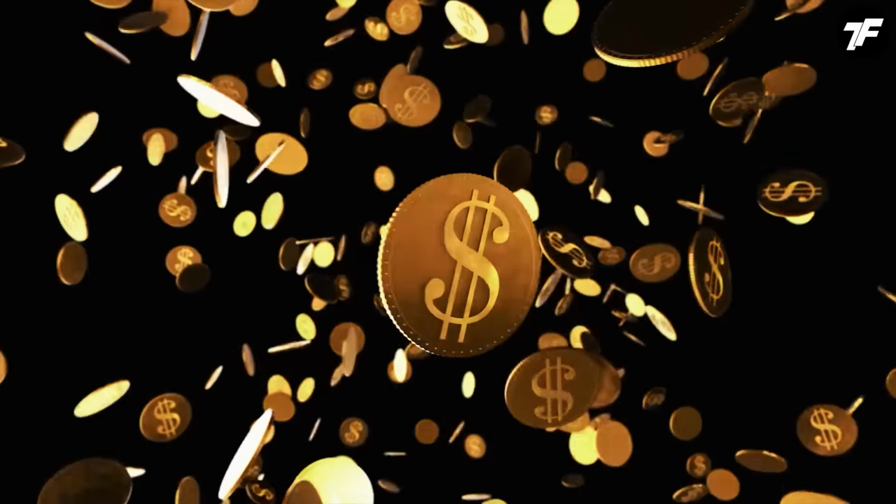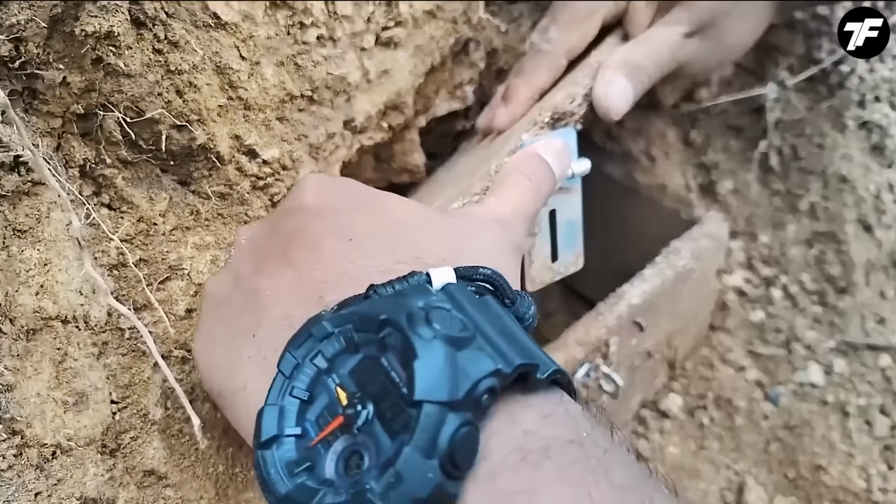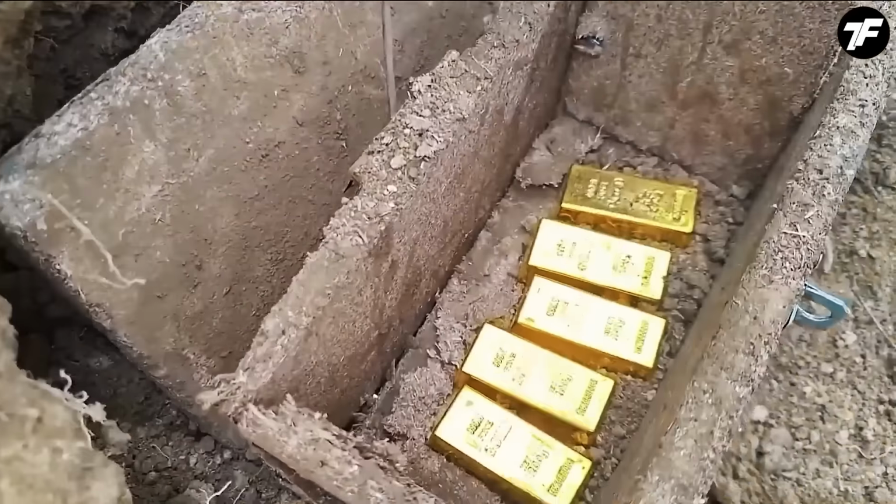A real jackpot. Treasure hunters dug up a chest in which there were real gold bars of enormous value. Someone's carefully hidden riches had simply been waiting underground for their moment.